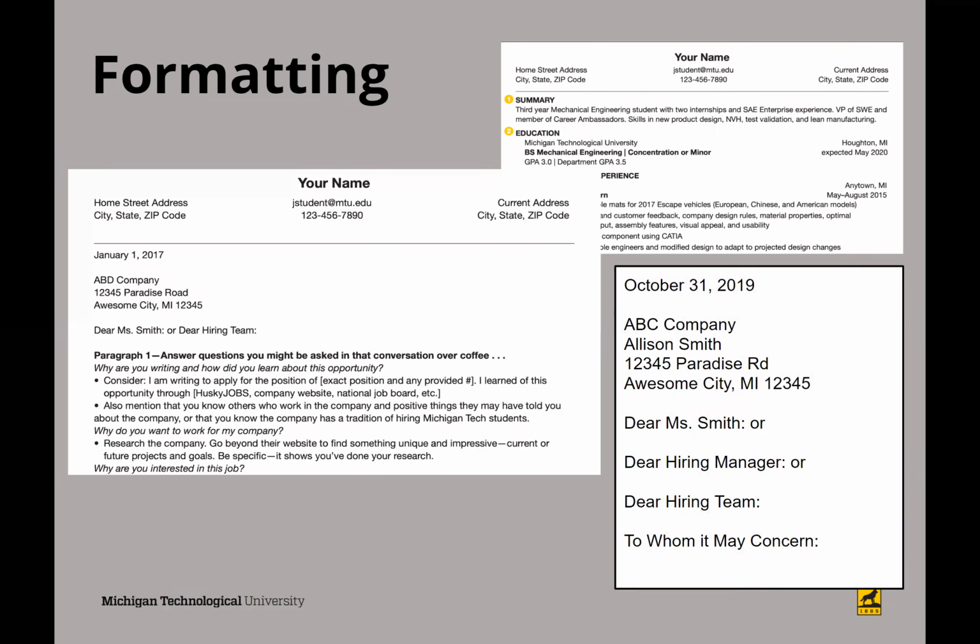So over on the right-hand side, I talked about this before, but remember you want today's date, the address of the company or organization you're applying to, and then there's this question of, is it Dear Ms. Smith, Dear Hiring Manager, Dear Hiring Team, To Whom It May Concern? Like I mentioned, I prefer Dear Hiring Team because typically it's a team of people who are hiring you. Unless you know a specific person that you're writing this letter to, then you could go with their last name. Hiring manager is fine.